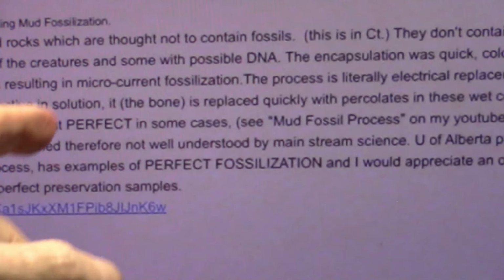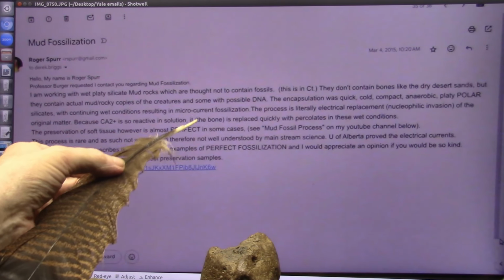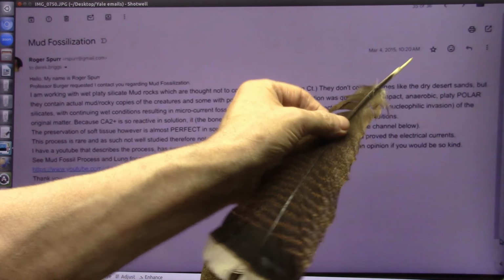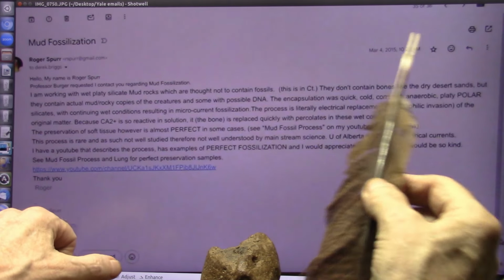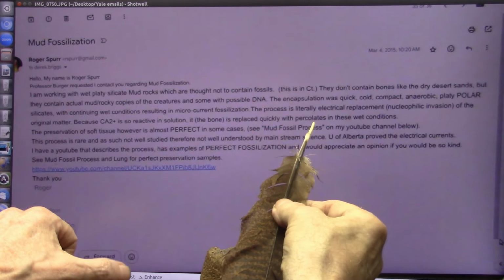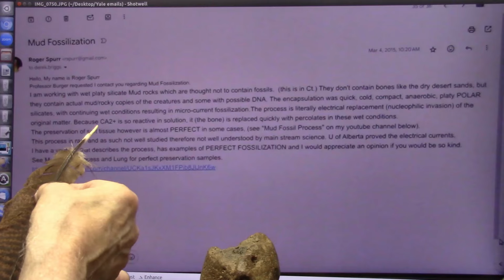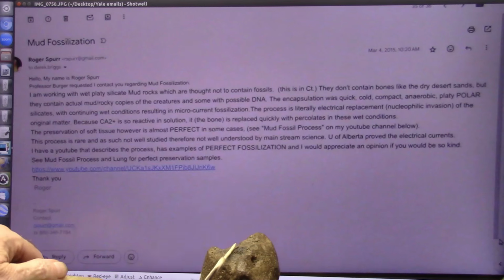They get invaded. And that's exactly what I sent to Derek Briggs. All right, everything I have said here, he has in his paper. Now, this was from March 4th, 2015, 10:20 a.m. Eastern Standard Time. Anyway, I told him everything, how it happens, and that the bones turn into mud rock, basically, and we're working with platy polar silicates, and the replacement happened in these wet conditions, and it was a perfect solution, and there's calcium, very reactive, and the bones, they don't last, they turn into mud, stone.